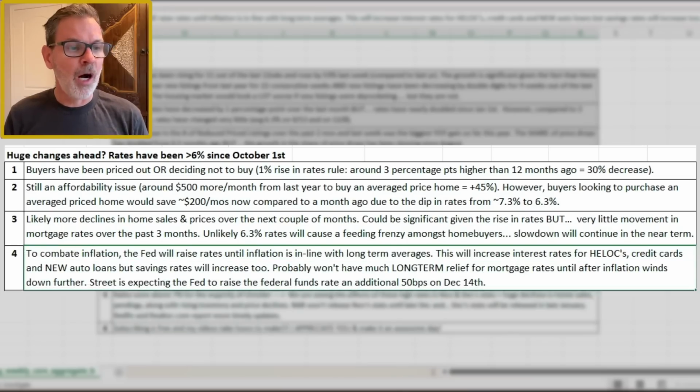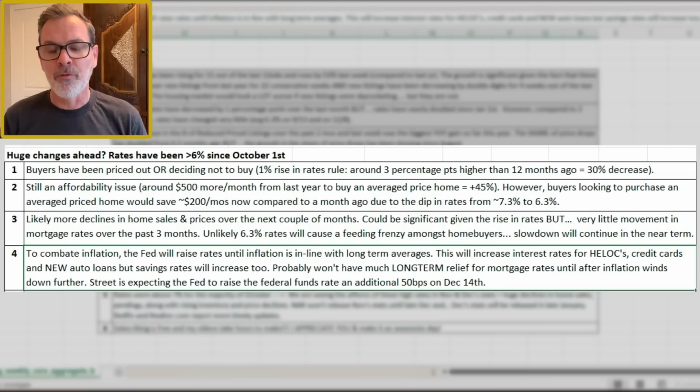And number 4, to combat inflation, the Fed will raise the federal funds rate until inflation is in line with more long-term averages. This will increase interest rates for HELOCs or home equity lines of credit, credit cards, and new auto loans, but savings rates will also increase as well. We probably won't have much long-term relief for mortgage rates until inflation winds down further. And by the way, the street is expecting the Fed to raise the federal funds rate by an additional 50 basis points in their next meeting, which is on December 14th of this year.